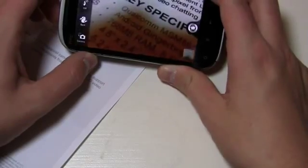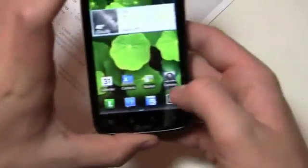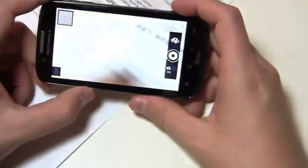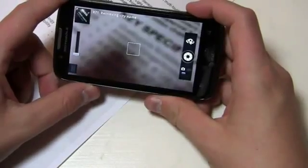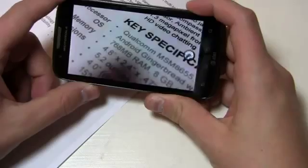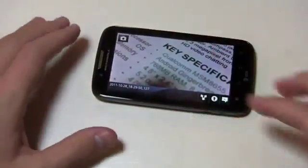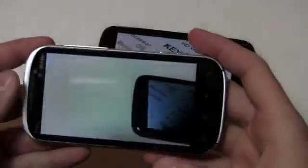I can't even show you, man, I wish I could show you the side how close to the page I actually am. Now let's do it on the Atrix 2 and take a look at it as well. Let's bring it in. Take a look, key specifications. Still a good image there. And we'll load it up also, so you can see key specifications over here on the Motorola Atrix 2, and then the same thing over on the Amaze 4G.